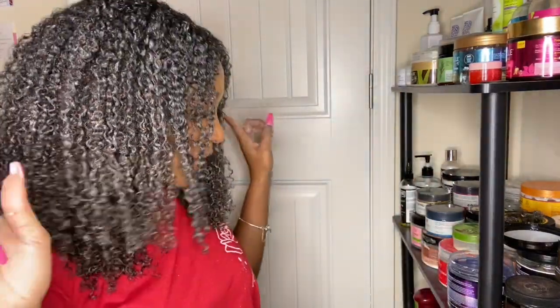It looks super juicy. It looks really good in my opinion. And I'm super excited to see how this is gonna turn out. So I'm gonna go wash my hands because it's so messy, you guys. And then I'm gonna diffuse my hair. When I diffuse my hair, it doesn't dry all the way, but it still dries enough for you to see the curl definition and stuff. So I'm about to do that.